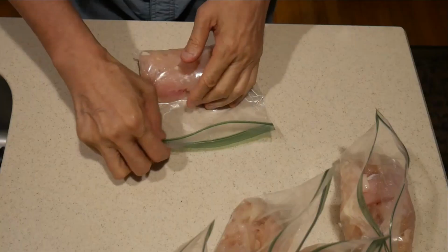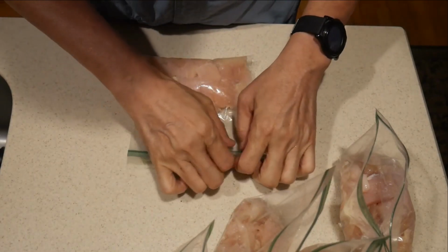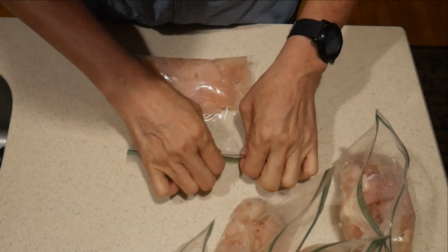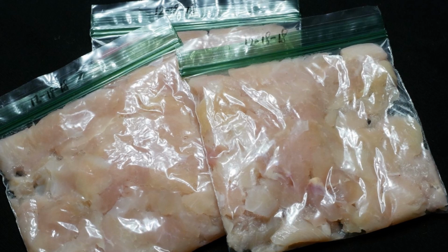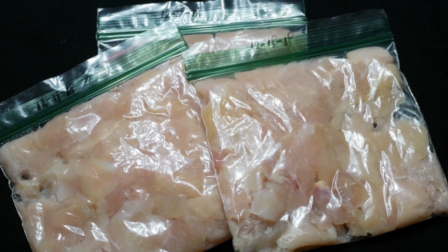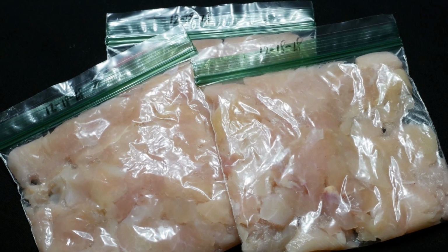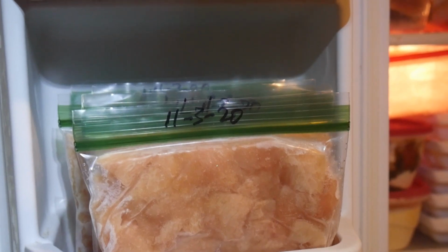The key is that when you pack the chicken, as I've shown here, I only fill the chicken in about 1/3 of the Ziploc sandwich bag, because then I can spread it out into a thin layer. That is very important because we know that any time you thaw out proteins, it is not advisable to thaw them in a microwave oven, because quite often it will cook the chicken. And so the best way is to freeze them in a thin layer and then store them in the freezer.